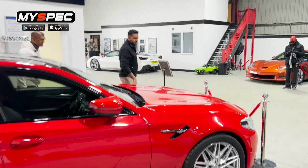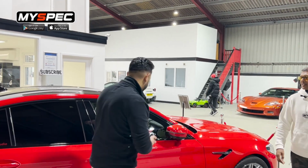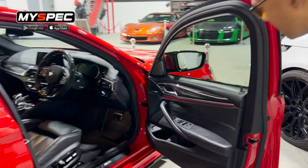So let's go piece. So between the two brands of Cambridge Audio and CBS, literally full customization. So that's the carbon PPF on the inside.